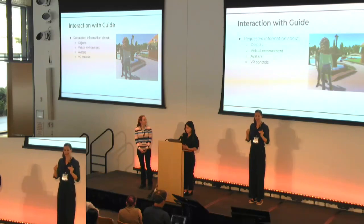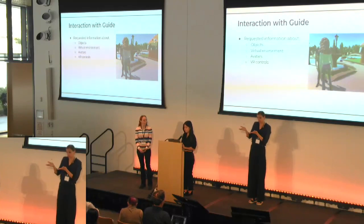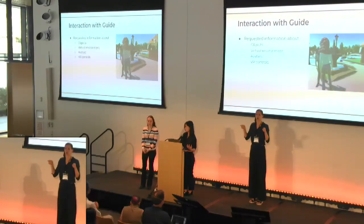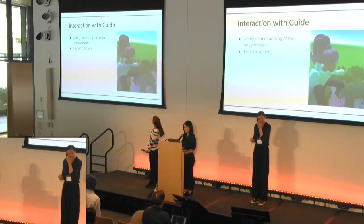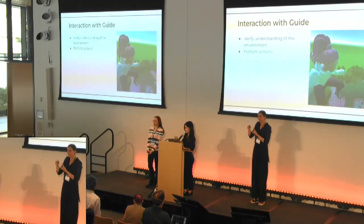Interestingly, participants asked about avatars in the environment and what they were doing, and the relationships between avatars, such as if they were a couple or if they were a family. Participants also asked about VR controls, such as how to do certain actions like teleportation or walking forward. Participants also asked the guide to verify their understanding of the environment, such as their location in the virtual world or the needed movements to do a certain action.